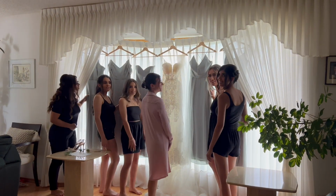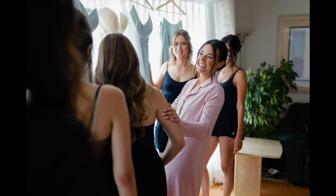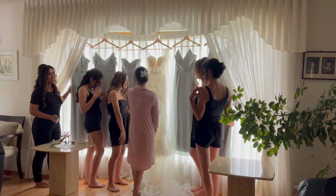Moving on to the wedding party. I know it sounds super weird, but just going ha ha ha ha ha will eventually get your candid laughs. Honestly, doing ha ha ha's gets those candid smiles. And that's how we get the candid laughs for the wedding party.